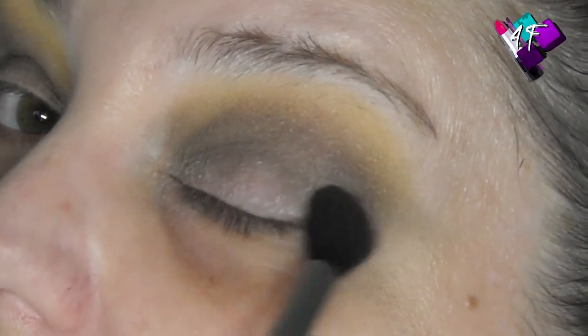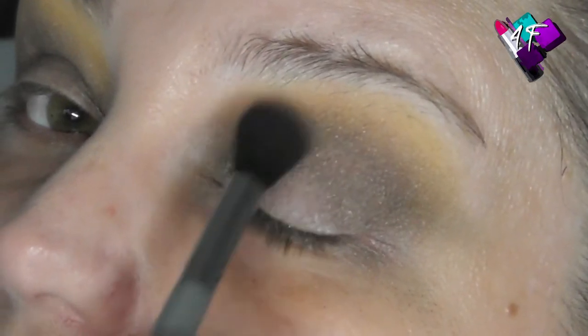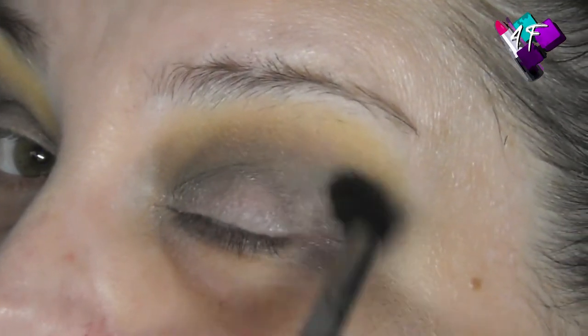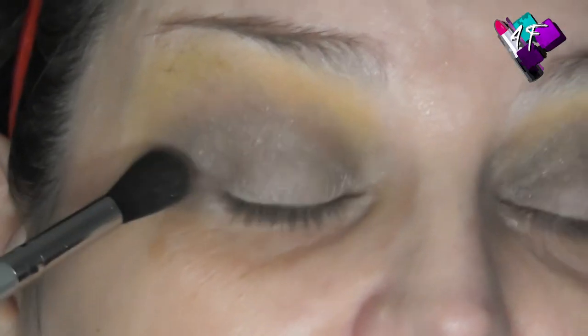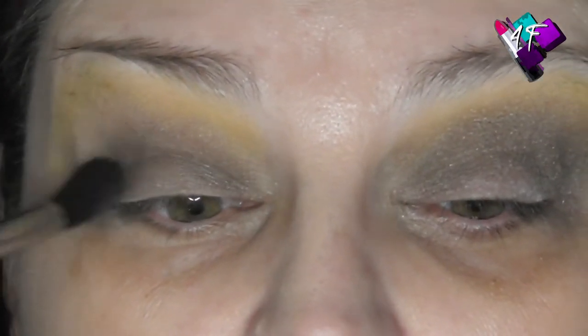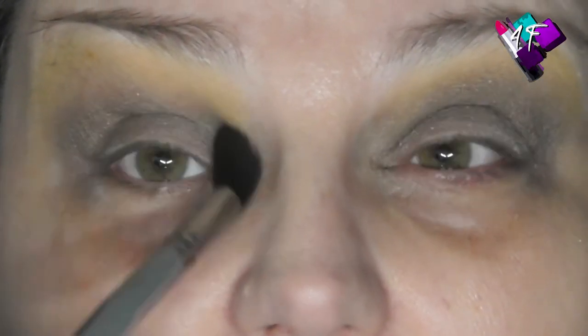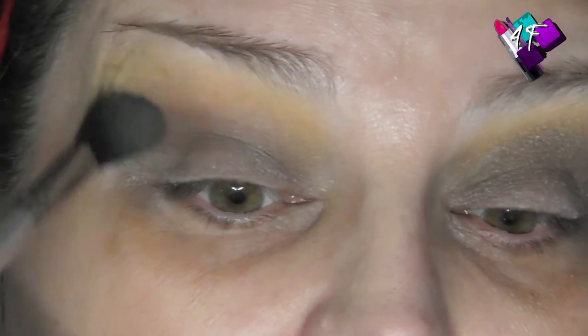Obviously, where this is a satin, I mean, obviously you can blend satins out, because I've done it myself. I've blended shimmers out before now. But this is not the effect I was planning on.